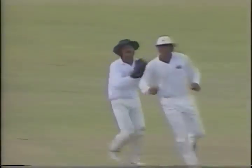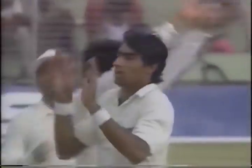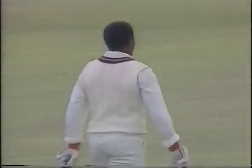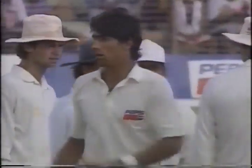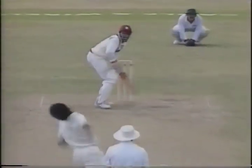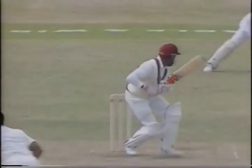That's caught behind. Lara fending at that one, feeling for it outside off stump, and that is his weakness, and Atta-ur-Rehman exploiting it most skillfully there. And not a very good stroke from Brian Lara there. Seemed to have lapsed in concentration. That ball was fairly wide outside the off stump. In fact, he didn't have to play a stroke. You can see how wide it is. Followed it, nibbled, and Moin Khan finally takes a catch.